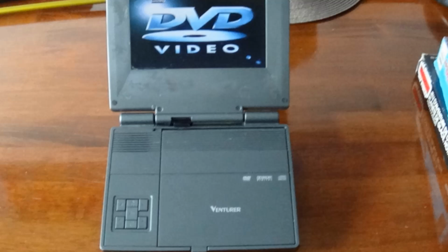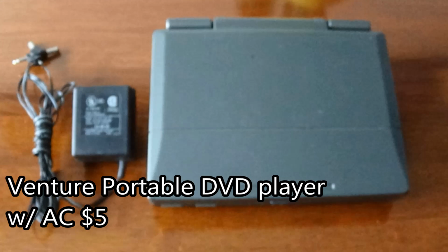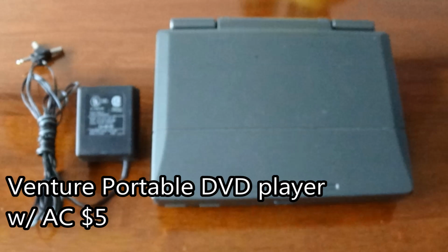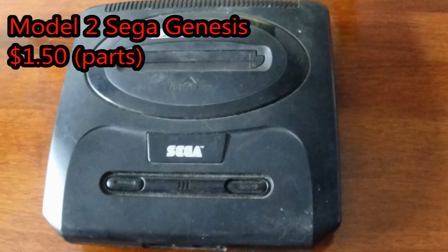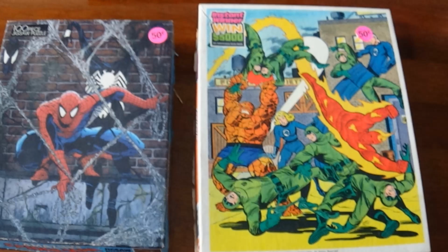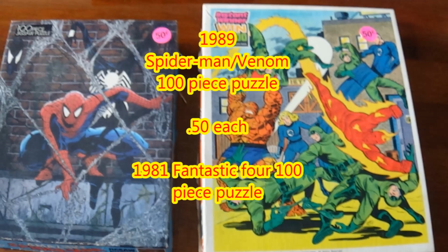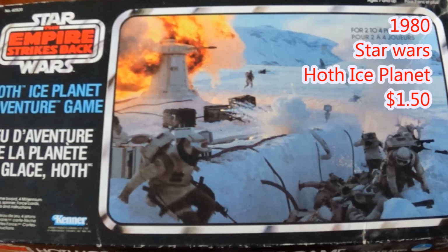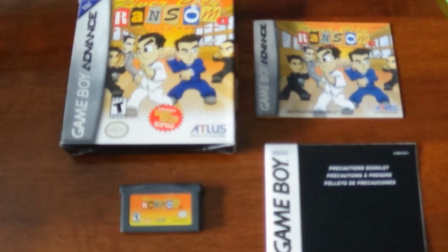A DVD video portable player by Venture. It came with the AC, a multi-AC, for $5. A Model 2 Sega Genesis, $1.50, doesn't work, so I'm going to use it for parts. Like I know what I'm doing. Two cool puzzles. I will put them together, do that glue stuff, and frame them. 1989, 1981, Fantastic Four, Spider-Man. The Star Wars Hoth Ice Planet Adventure game, $1.50, sweet Jesus, yes.